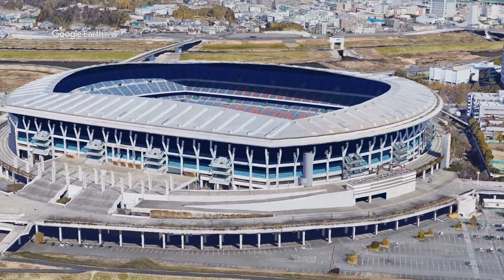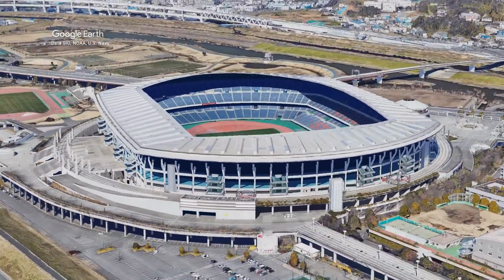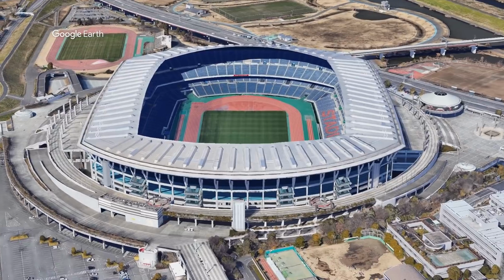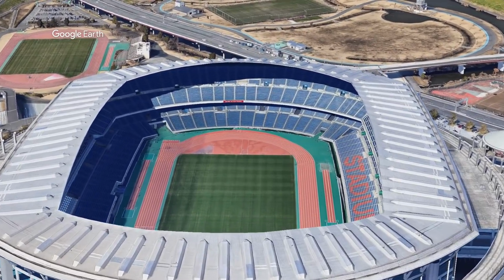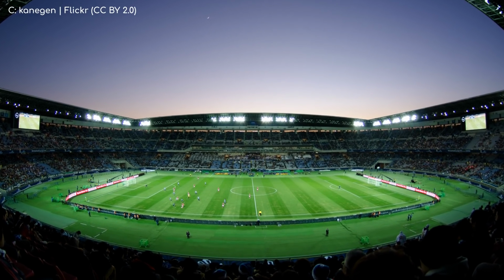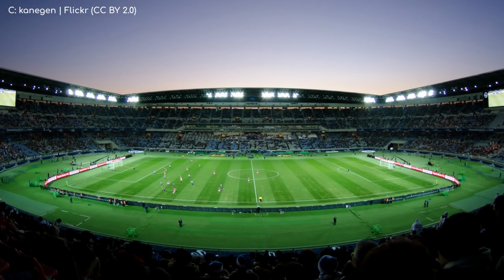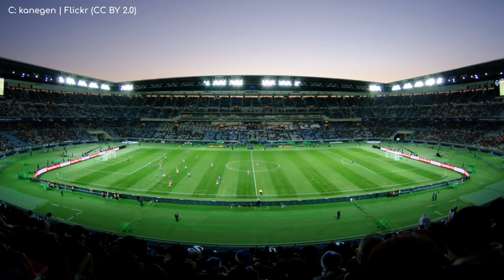Yeah, on the outside it looks okay, but especially on the inside where the seats have been recently replaced. This was done prior to the 2019 Rugby World Cup, where it hosted the final. It has also hosted a Football World Cup final. So as you might have guessed, it will be hosting the Olympic final as well. The men's one at least.